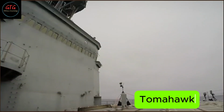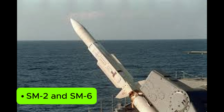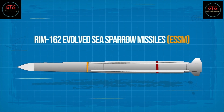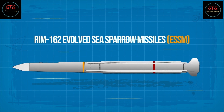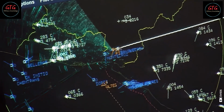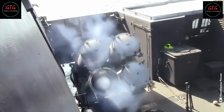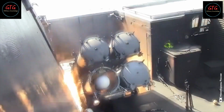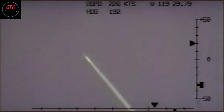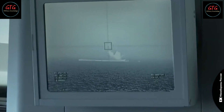Tomahawk, long-range land attack. SM-2 and SM-6, long-range air defense. RIM-162 ESSM, short-range missile and aircraft interception. ASROC, anti-submarine torpedoes. In the near future, Zumwalt may also deploy the conventional prompt strike CPS hypersonic missile, capable of striking anywhere on Earth within minutes. This would transform the ship into a true strategic strike platform, one that replaces traditional artillery with speed, precision, and global reach.